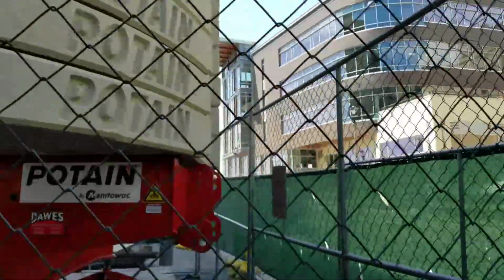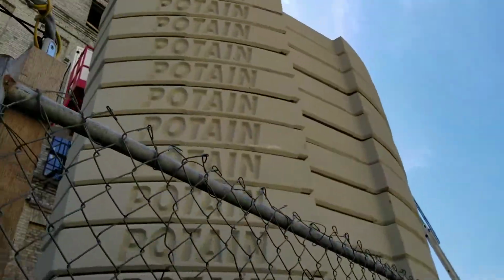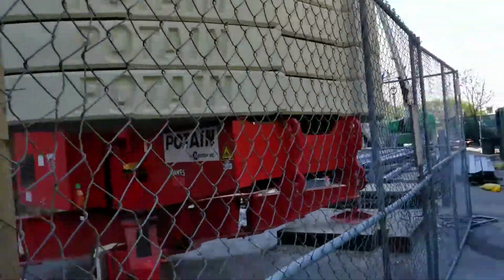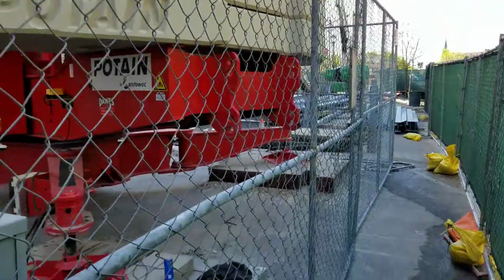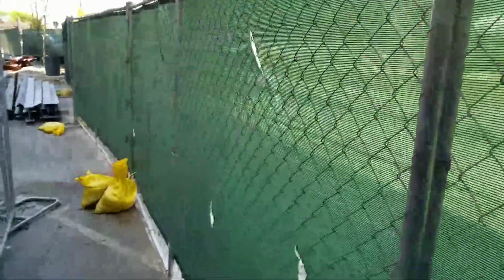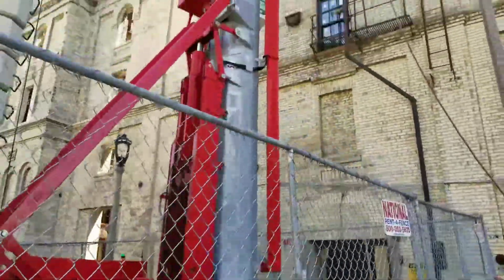These are the counterweights here. We like to build a fence around it. We got two fences. One to keep the people out, and then a secondary fence to keep the workers out of the way of the fence.